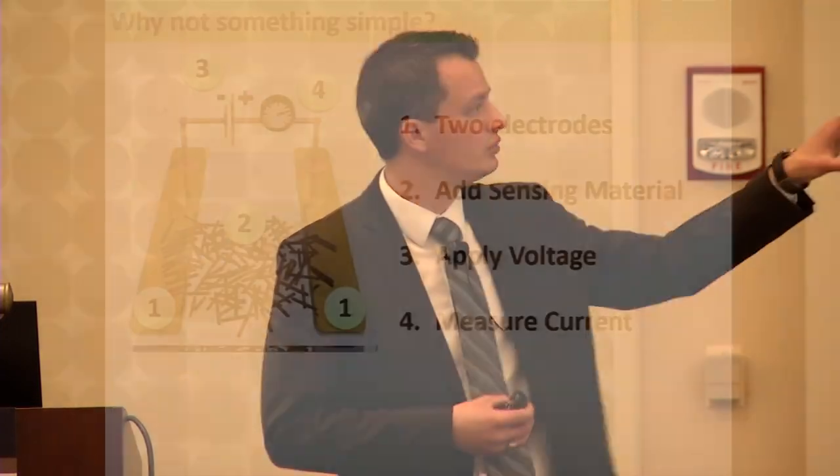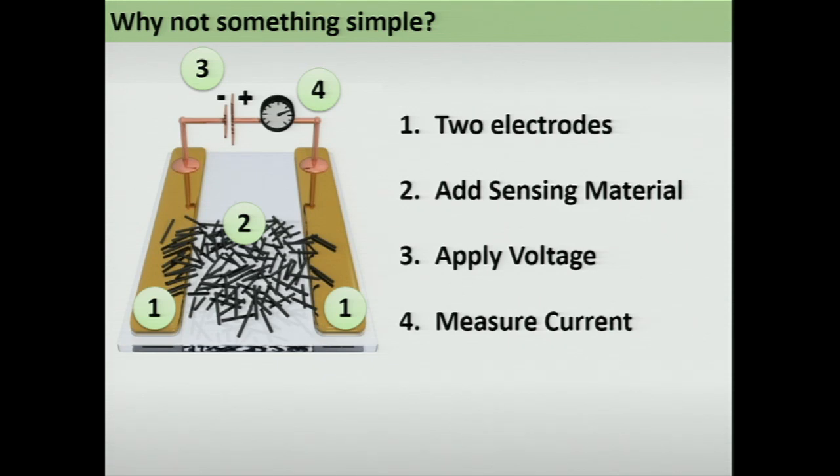If you want to make something simple, why not have simple technology? What we do is we take two electrodes, we put our sensing material in between, we apply voltage, and we measure the current. When ethylene is present, that current changes. So we can have a very direct measurement about how much ethylene is next to our sensor.